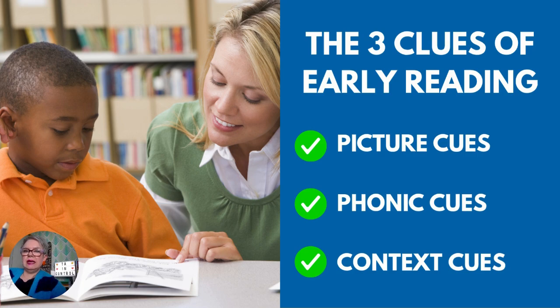Now, the 3 clues of early reading. Children don't just guess words, they're using clues. Help them notice and use these 3 types. Picture cues. Let them look at the pictures for clues. Don't cover the pictures up. Pictures are part of the story.